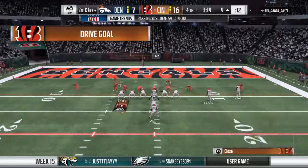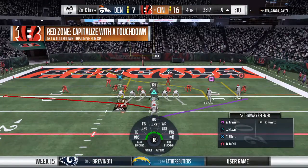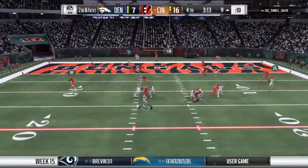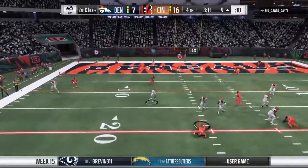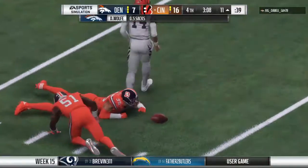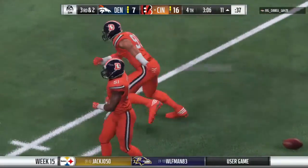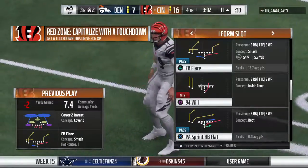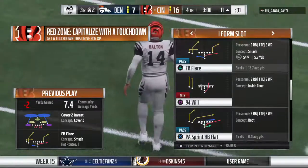Looking to jam the receivers at the line here. Press coverage look defensively. It's 2nd down. Dalton looking. Forced out and eventually taken down here. Great coverage downfield. Derek Wolfe in there to drop him for his 5th sack of the year.